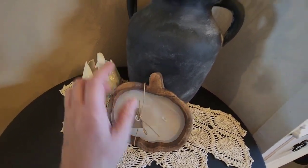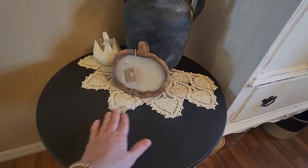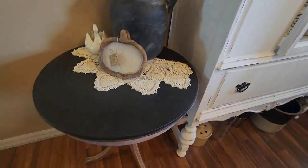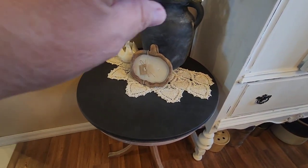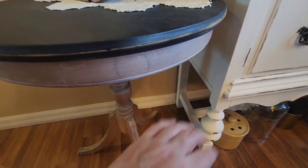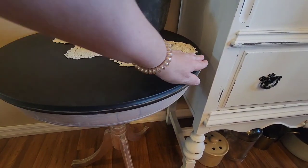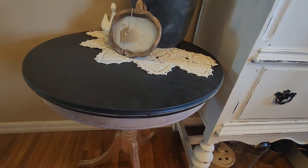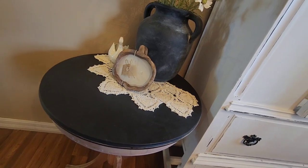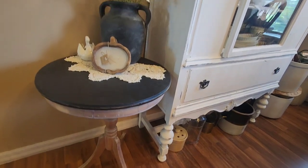Another thrifted doily here. I recently, actually last Sunday night, chalk painted the top of this table because it had a little stain on one little side, and then I polyacryliced it, and then I whitewashed. This was fine down here, but I whitewashed this. And not whitewash, what's it called? Yeah, the white chalk paint, chalk paste, that's what it is. And I hand rubbed it on and then wiped it off. So it turned out really cute. I like that little table.